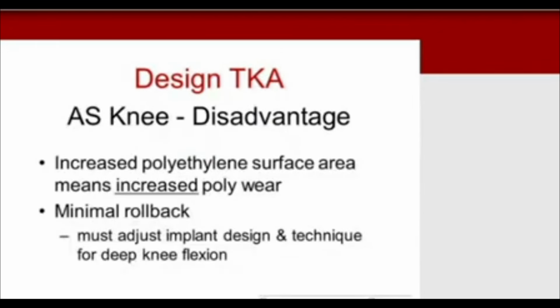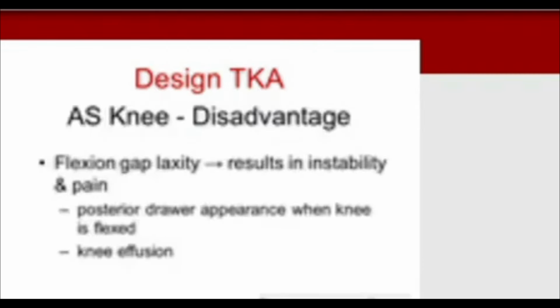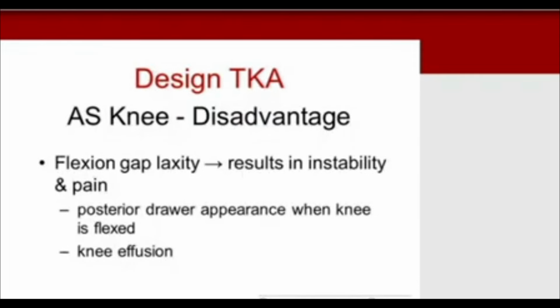The disadvantage, again, is polyethylene wear. If you have an increased anterior lip, you have an increased surface area with polyethylene wear. You don't have any rollback mechanism, so you must adjust with the implant design. The posterior center of rotation needs to be offset posteriorly, and you need to use a posterior slope to maintain and regain your flexion with this technique. So it's a fastidious technique to maintain your flexion.